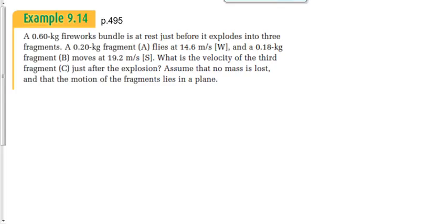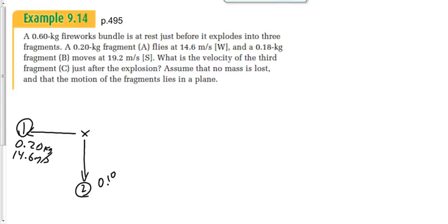This fireworks bundle explodes, let's say at this point, point X. We get a 0.20 kilogram fragment going to the west. I'm going to call that piece 1: 0.20 kilograms at a velocity of 14.6 meters per second. We get another one going to the south. We'll call that fragment number 2 with a mass of 0.18 kilograms and a velocity of 19.2.